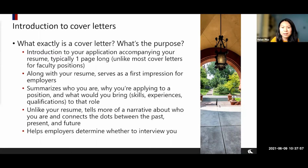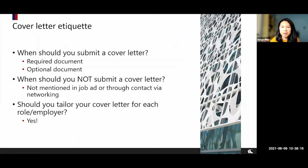So the cover letter is the space for you to do that. The cover letter also helps employers, along with your resume, determine whether or not they want to interview you. So that is really the purpose of the cover letter.